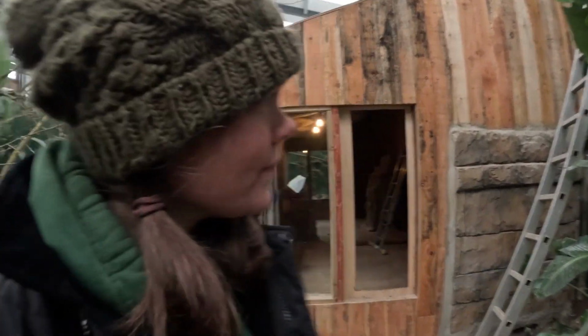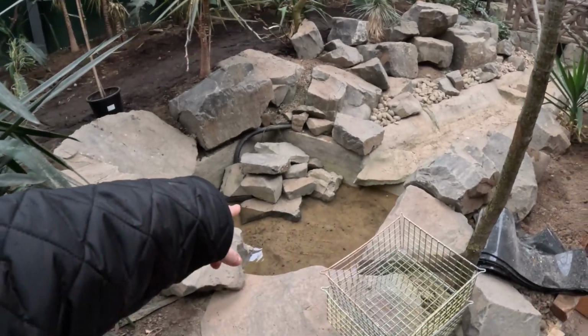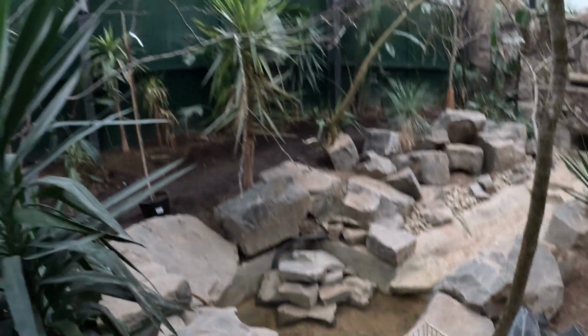Now these species are quite sensitive to sound. Good luck with that hint. We had the waterfall on full blast, like what it used to be with the parrots. So we've got to put it on kind of a trickle, more like a babbling brook. So that's what it's going to be like in here, but it's looking really smart in here. Oh yeah, the water's going in now. So yeah, quite pleased with that.